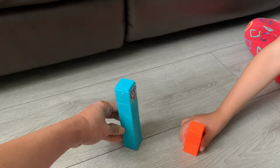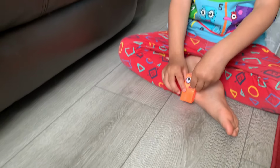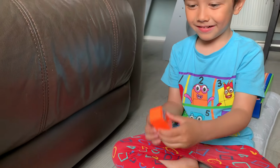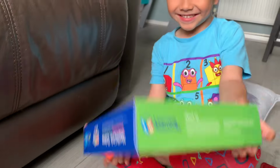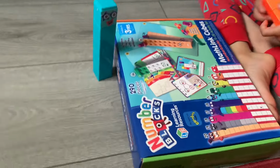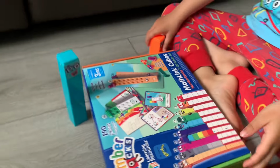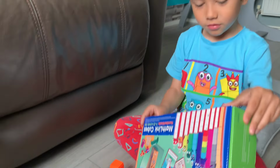Hello number 5! Hello number 2! I have a surprise for you! Ooh, what is it? What is it? MathLink Cubes Number Blocks 11 to 20 Activity Set. Oh, wow. That's a long word. That's a long word indeed. Let's open it.